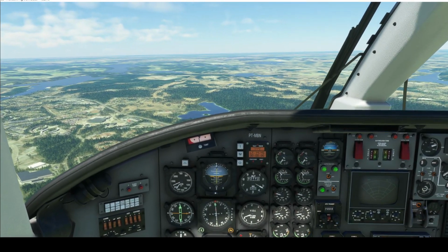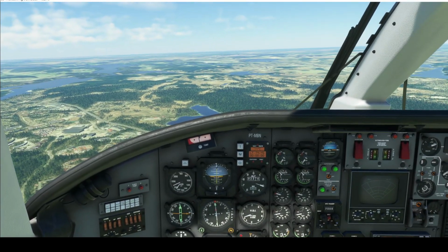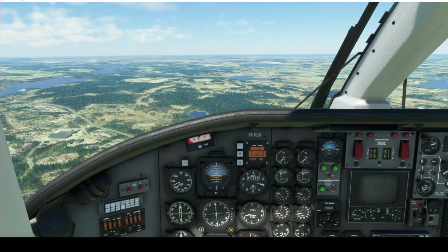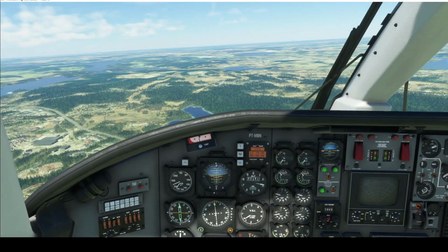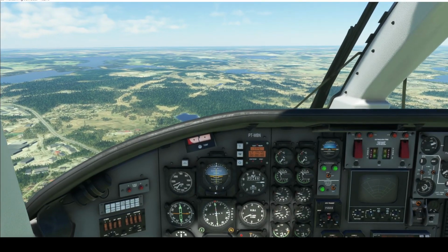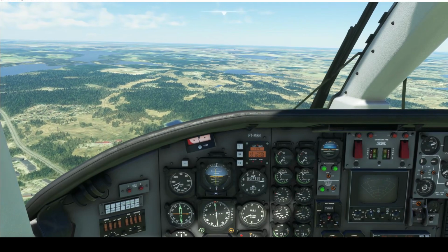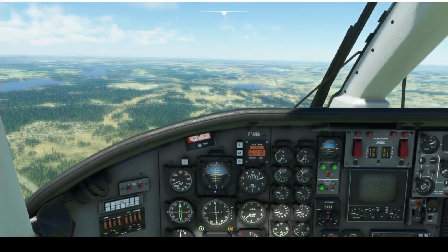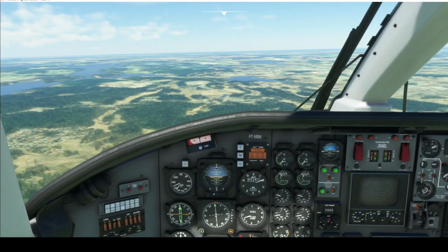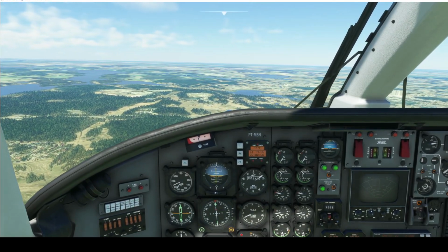So I'll make a call for the traffic in the Stockholm area, or Arlanda area. Arlanda traffic, Papa Tango Mike Bravo November, established localizer 01 left, about 5 track miles to go. So when we received no replies, I guess there's no traffic in the area and we can just proceed and land on the runway as intended.